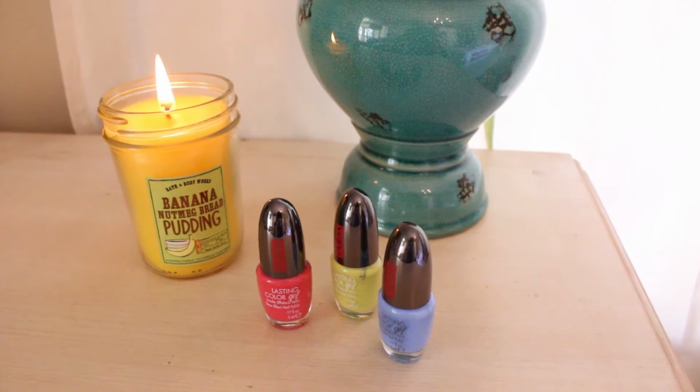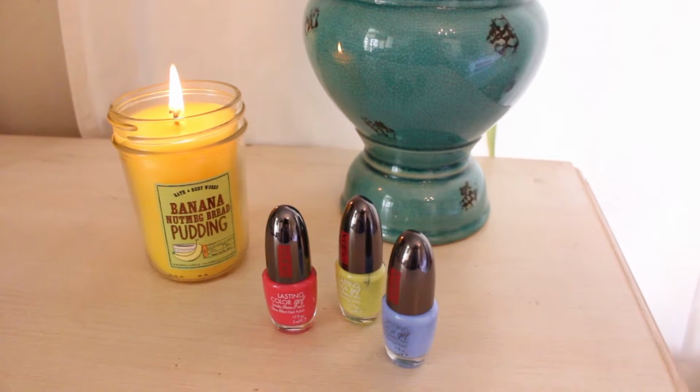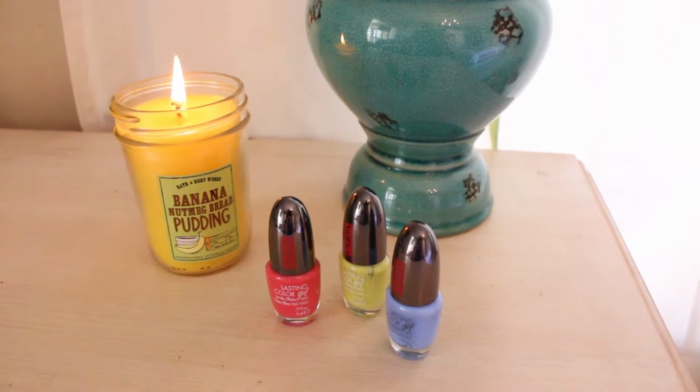So these ones over here are pretty much my new favorite brand. They are a brand called PUPA, which I found in Italy and have just completely fallen in love with. They have a gel formula, and I find that it is something that just lasts so much longer than a regular formula. I don't find that they chip too much. And what's really great about it is that you don't need to bake them in the little UV oven. You can just put them on like a regular nail varnish, wear them, and then when you decide to change it up, you just remove it with regular nail varnish remover.